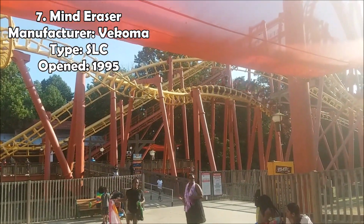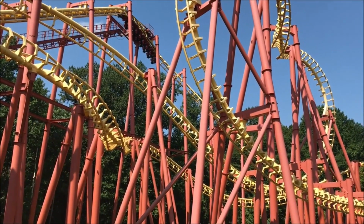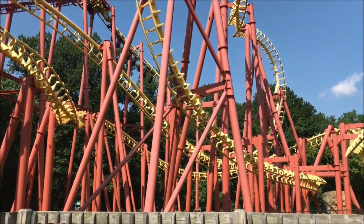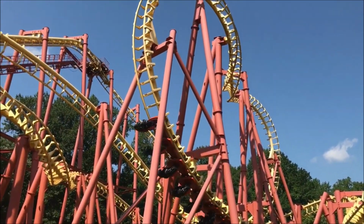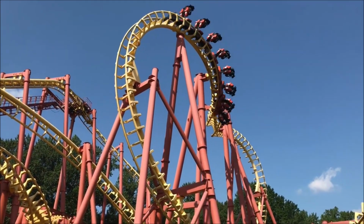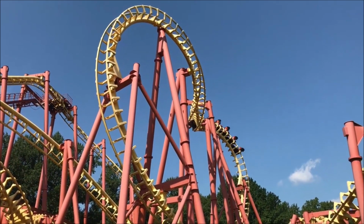And of course, this thing is so shaky. It has so much head banging. It is just absolutely awful, and I absolutely hate this ride. Probably the worst coaster I've ridden. And oh my gosh, it's just so bad.